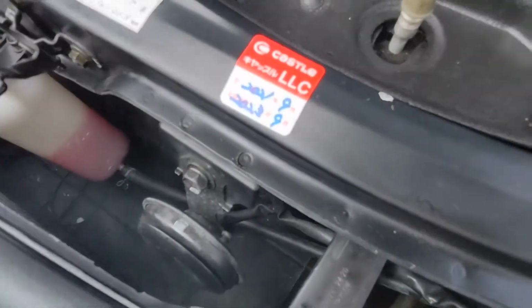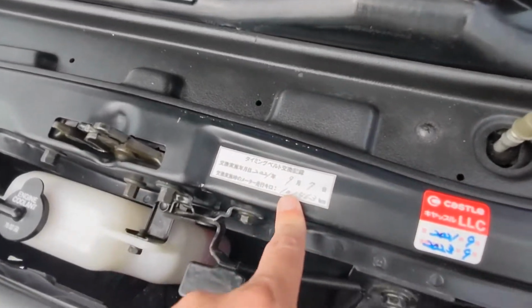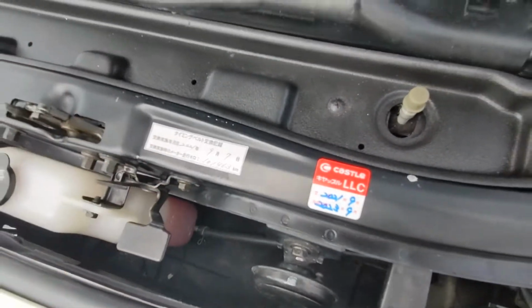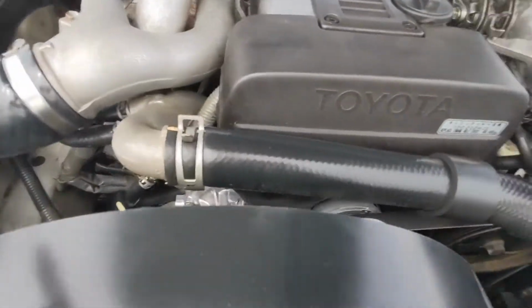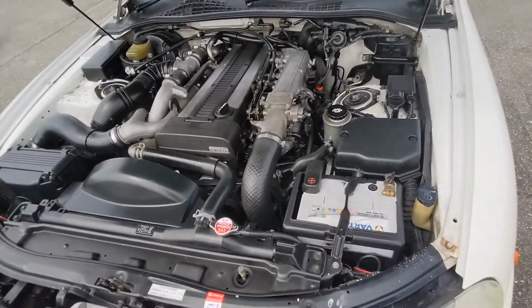Like you can see, we just flushed the coolant, and oh yeah, my bad, this one we also did the timing belt. This timing belt was literally just done like 10 kilometers ago, so all the belts here are brand new. Accessory belts of course were changed with the timing belt. You can see the water pump is right there, a brand new one. And brand new tensioner, brand new everything that needs to be replaced, basically.